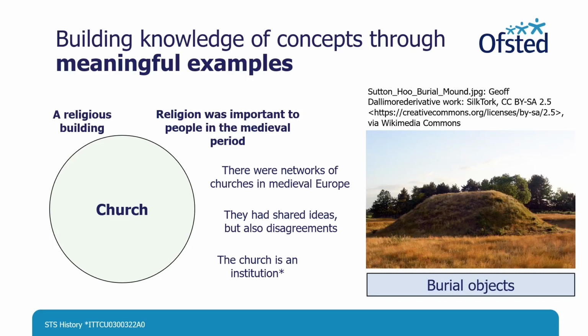The second important point to consider when thinking about how we can build pupils' knowledge of terms and concepts to support them in understanding greater complexity is that as well as building these up through repeated encounters over time, pupils also need to learn these terms and concepts through meaningful examples.